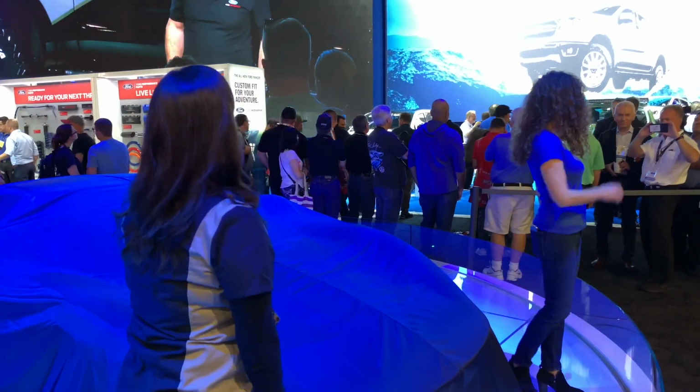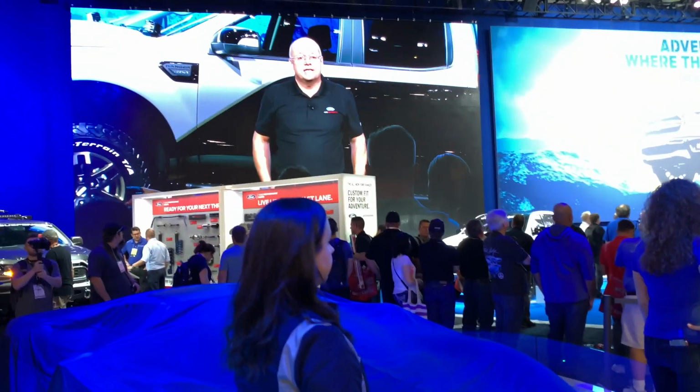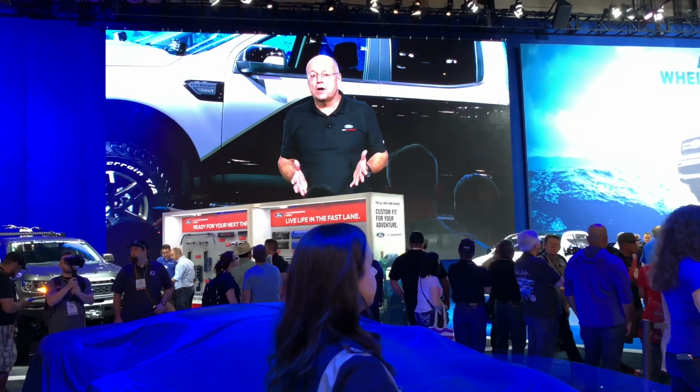How the Ford GT has been a great example of how winning on the track improved Ford's mainstream development processes and vehicles.